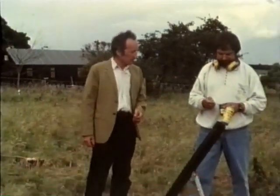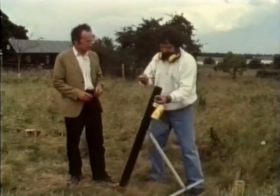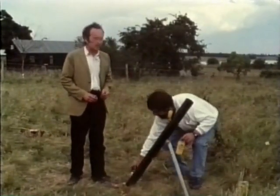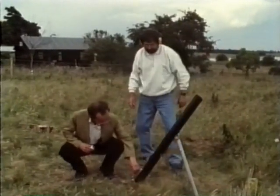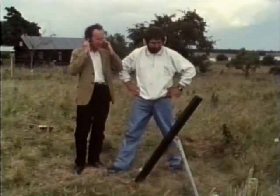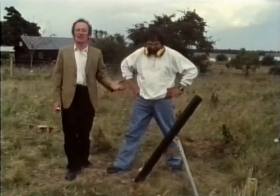We can show you this with this modified firework mortar. This obviously isn't an experiment to do at home, but if Rex puts a teaspoonful of gunpowder down the mortar and using the lager can as the projectile, oh dear, well, it is not very powerful.